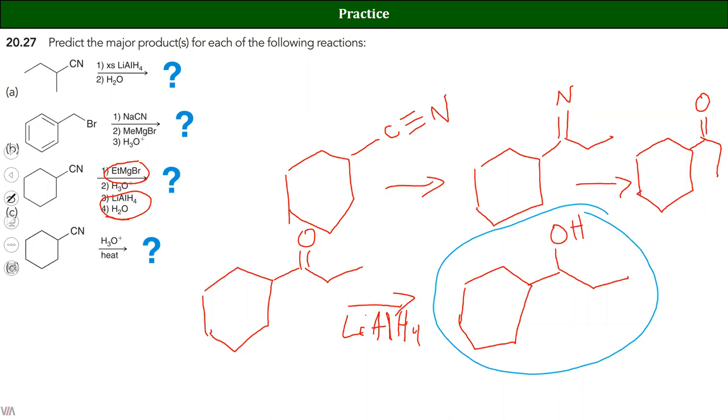But at the very least, give me something that I can give some partial credit for. Because even if I ask for the mechanism for this whole process, and instead of drawing the mechanism, you just drew what we have written here, that's still probably a 6 out of 6, maybe a 7 out of 10. Just because you know the steps, even if you can't show where the electrons are going necessarily. Okay, so those are helpful in a variety of ways to be able to draw those intermediates.